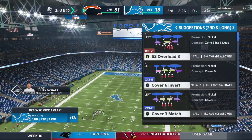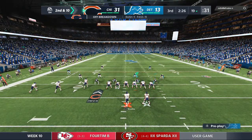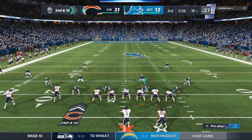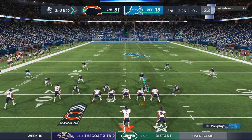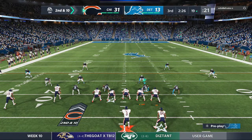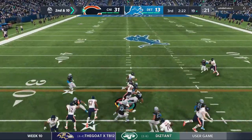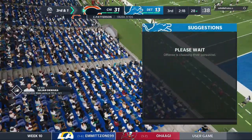From the snap, he certainly looked like he knew where he wanted to go with the ball, but surprise, that guy was covered. So that took his attention elsewhere to no avail. A good gain of 9 before he's brought down at the 28.